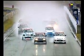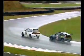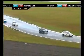It sure is. You've got the two guys leading the championship on the front of the grid. Two dissimilar cars, huge power difference with only 2 points between them. So these guys will be really fighting it out today in these adverse conditions. So it is Mark Walters, just 2 points adrift of Shane Parsons. Parsons in second place. A good start from the second row for Richard Gee, that's him in third, and in behind him Trevor Strong.